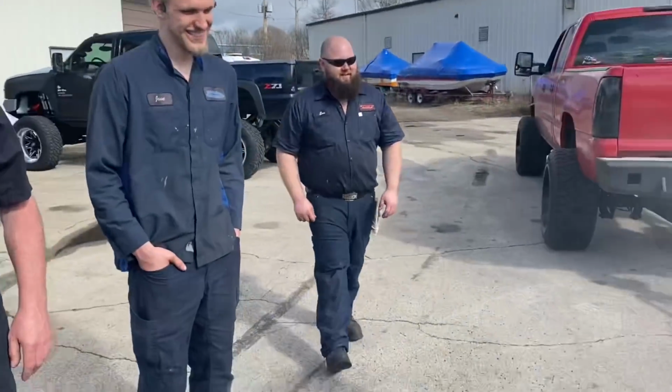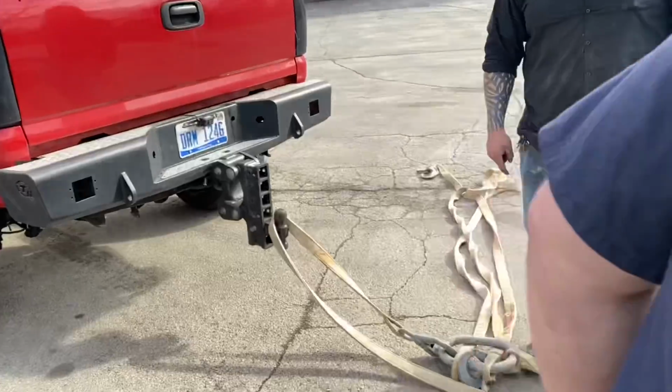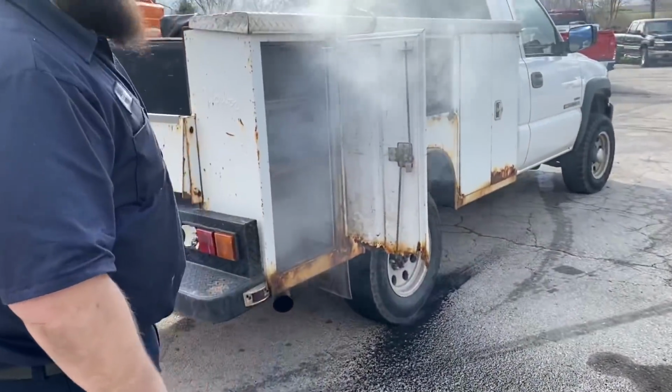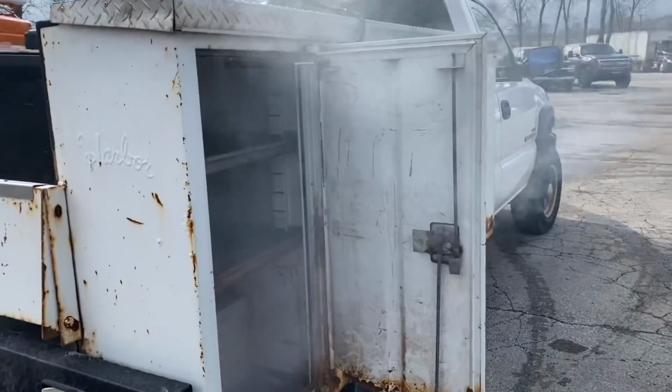That was a brilliant idea. I didn't know how much tire was left, so I stopped. There you go. This is your redneck job site smoker.